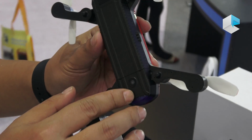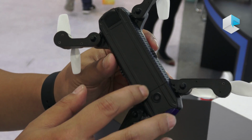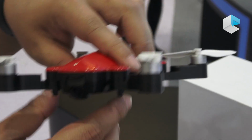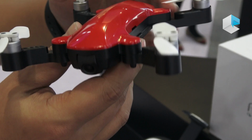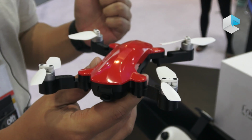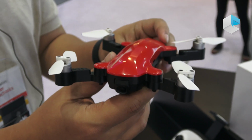Also, it comes with an optical sensor here, so it can position itself very stably. Like I mentioned, we have demo footage on the TV, so you can check the resolution and the stability as well.